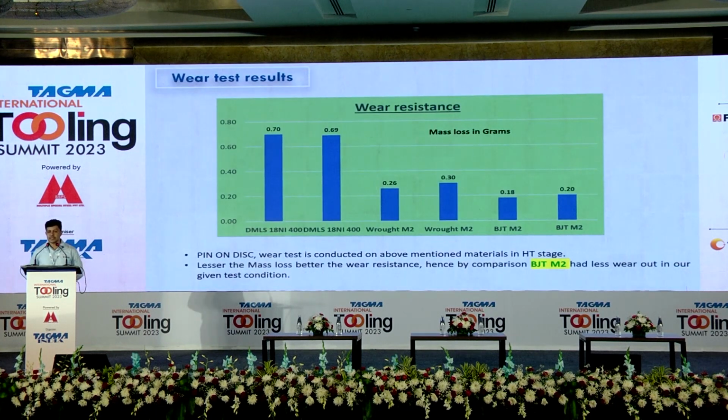And this is the wear resistance. We took the trial with the pin on disc. Here, the lesser the mass loss, the better the wear resistance. The first is the conformal tool inserts with the maraging steel that we used earlier, the second is the wrought inserts that we make in our conventional way, and the third is the binder-jet M2. If you see the wear loss, we are getting very good wear resistance. So we started using M2 tool steels for our in-house mold inserts.